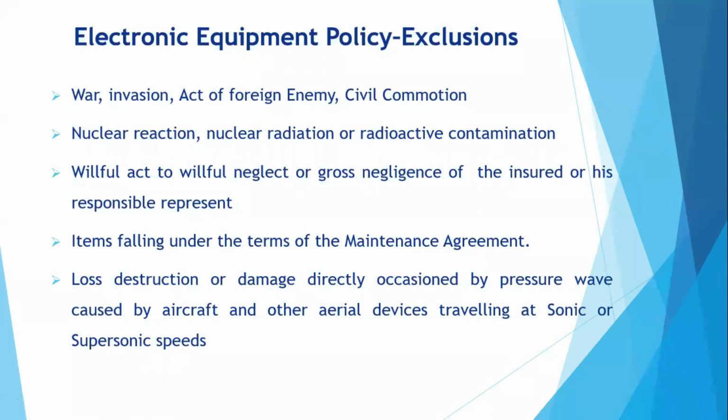Now it is up to the insurance company. If you want to waive this condition, you can do it. But the tariff and policy condition say that it is a requirement that your maintenance agreement should be in force, other than for personal computers. Okay. And no alteration should be made without the prior consent of the insurance company. That is also a very, very important condition. You can't alter the terms of the maintenance during the course of the policy. Once the policy is given, you can't touch the maintenance agreement.